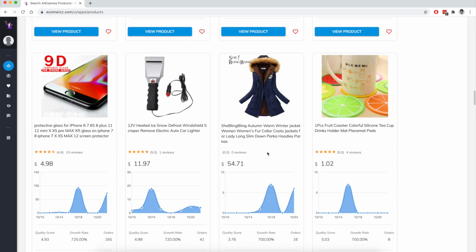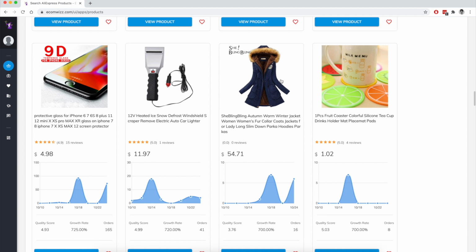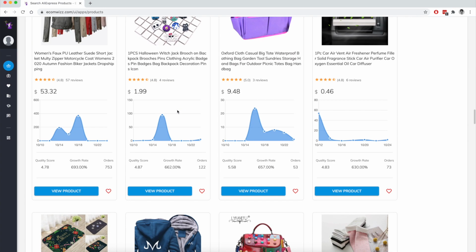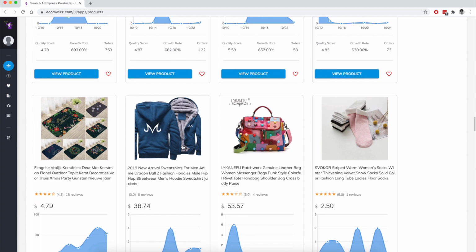This jacket I've actually sold a lot of. Could definitely be a good product to sell. Let's see. This, I've never seen that before, but honestly, that could be a good idea. Once people have to drive and it's snowy outside, a heated snow remover. Definitely want to look into that. That would be a good product to test. If we keep going again, we see a lot of the same fleece stuff.